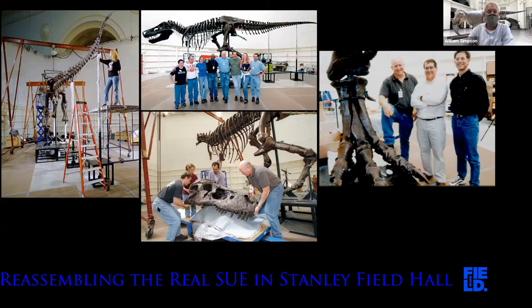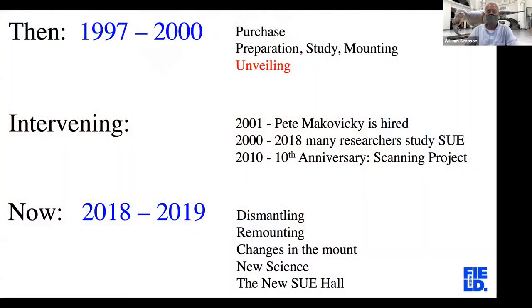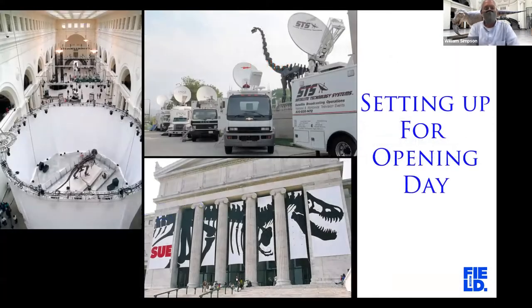So here you can see shots. This is the Phil Fraley crew putting Sue back together behind a barricade because we wanted to unveil it on May 17th. And the plan was to do it live on the Today Show and Good Morning America. So let's talk about that. It was quite the media circus.